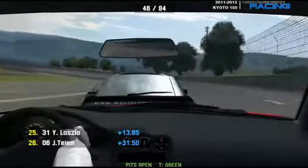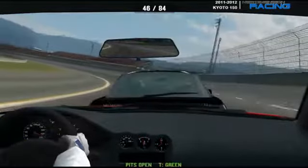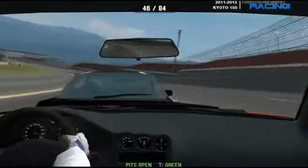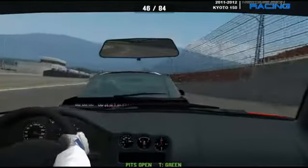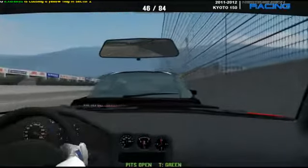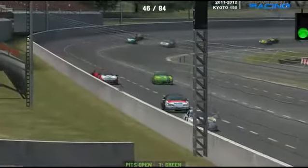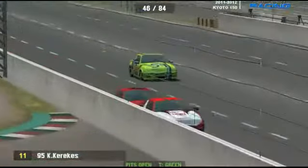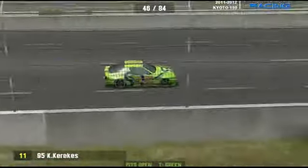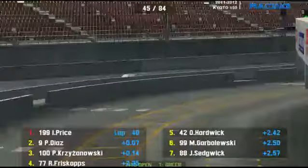Drafting, the most important topic in oval racing, at least on the speedways. And whoa! You always see those wiggling, and a crash causes a yellow flag. Okay, nothing bad happened there, green flag stays out. Just a local yellow.